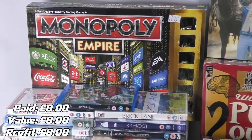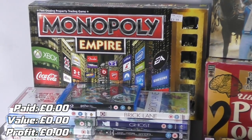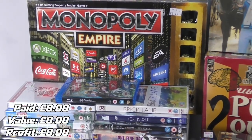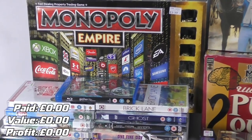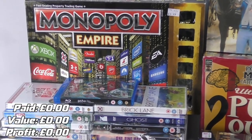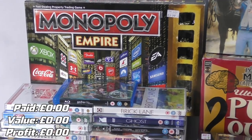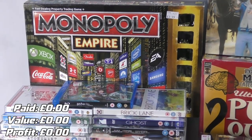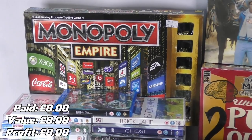So it's Monopoly Empire, which plays slightly differently. The idea of the game isn't to amass the properties and bankrupt the other players. You basically have a path, really. It's a little plastic piece, and you fill it up with different brands. Obviously, the bigger the brand, the bigger the piece that you get to put down, and it's essentially the first person to fill this track, really.